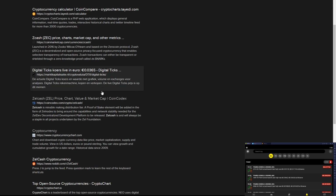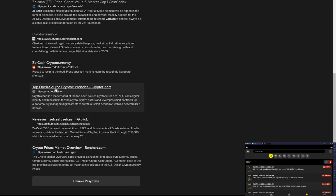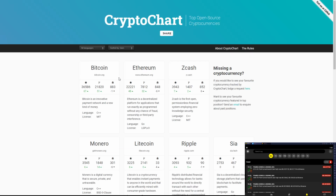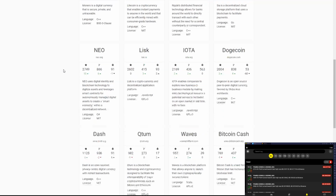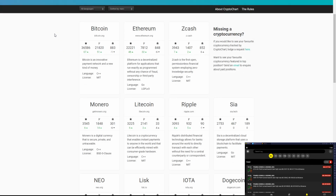No, I cannot chart this. If you have a crypto chart, yeah, I think it was this. Top open source cryptocurrency: Bitcoin, Ethereum, Zcash, Waves. Yeah, if you have some link where I can chart, I will chart it.